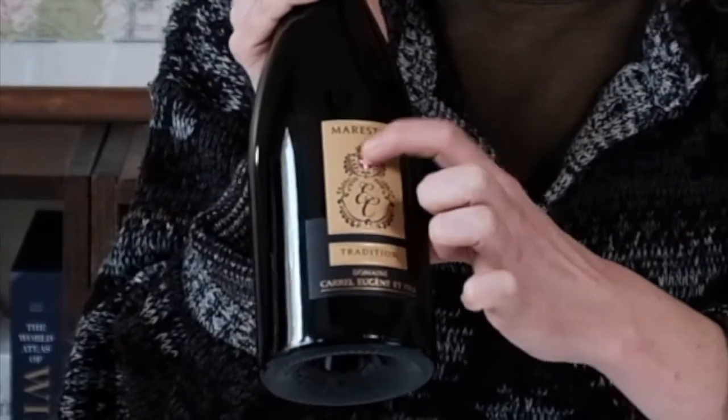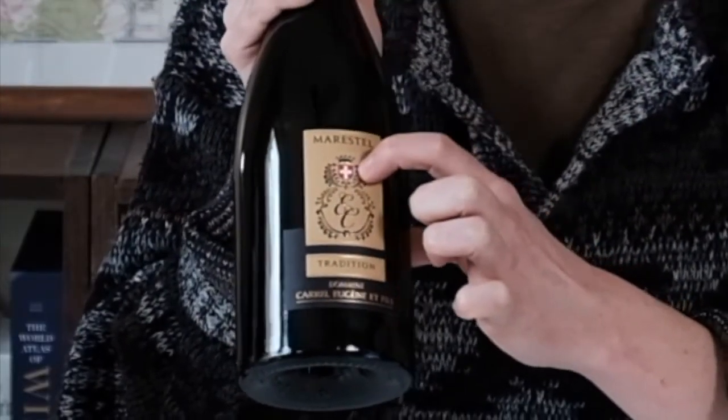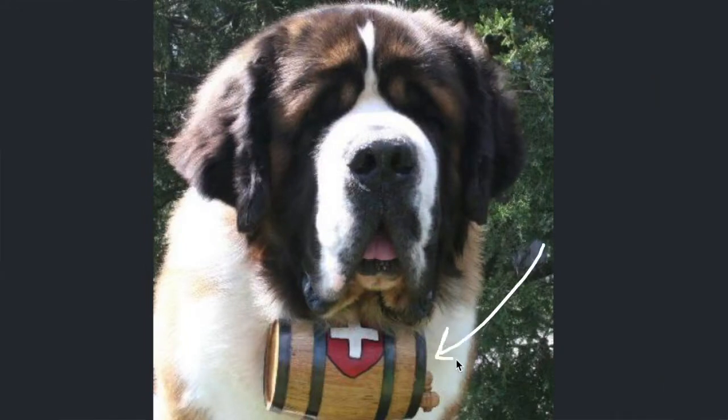So I'm going to show you, here's 3 bottles of Savoie wine right here. The Swiss flag is this little red thing. See that? The little red thing with the little white cross with the red flag. Okay, so there it is right there.